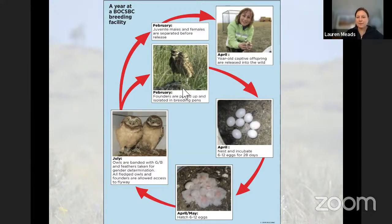So in the captive facility, it's a little bit earlier. We have our founder owls. So we have owls that are either wild caught, which is very few in BC. Most of them are actually from Washington and Oregon, and then they're brought in, or they're descendants of them. We pair them up in our facilities, and they will stay for their entire lives in the facility. They're the ones that will have young, and then it's those young that we release into the wild. So it starts a bit earlier in our captive facility.